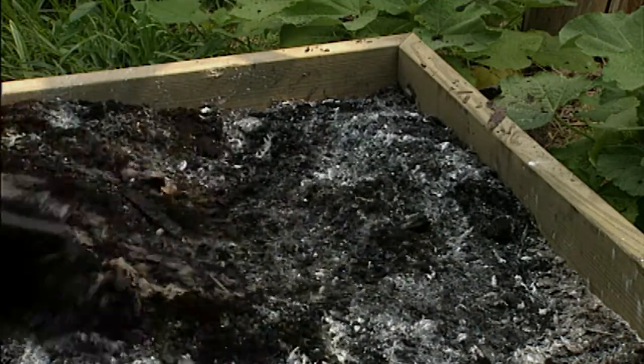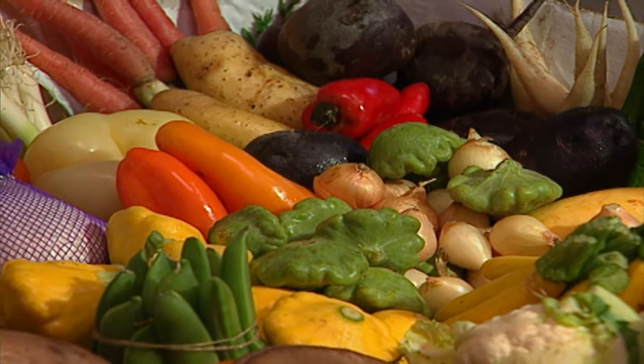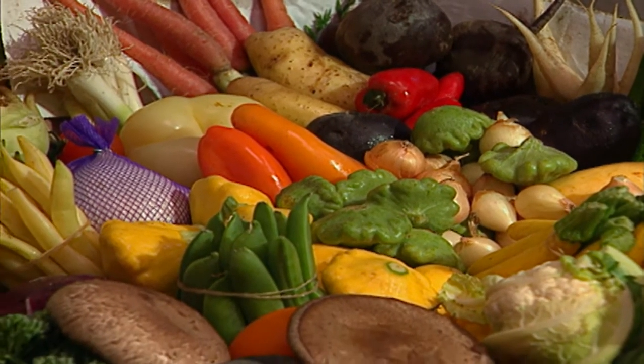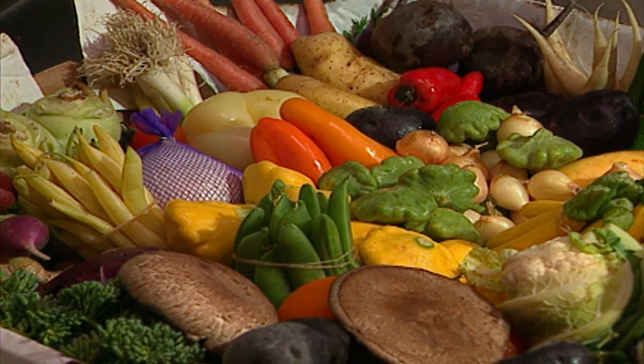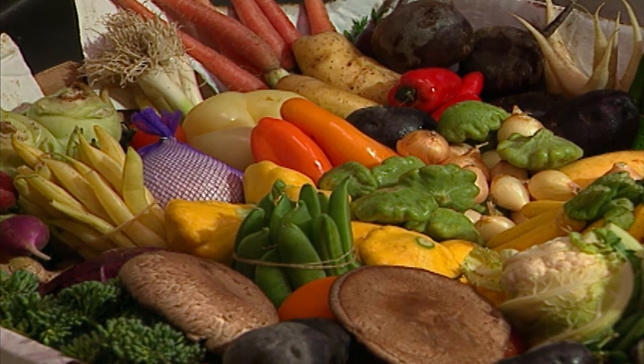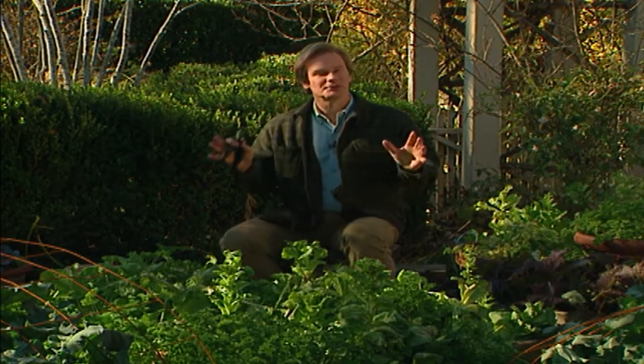Just remember, it's always a good idea to wash fruits and vegetables that you've grown at home, even if you don't use chemicals or pesticides, due to the fact that soil may be on the plants. Now, the other thing I like about these beds is that they're real time savers.